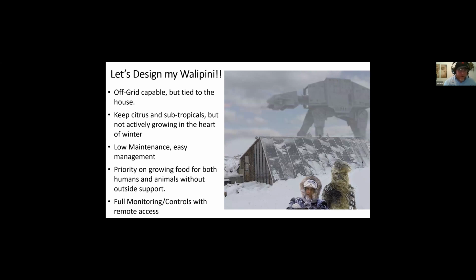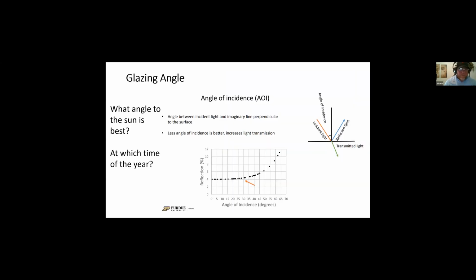This is calories I'm trying to produce, and it's calories for animals as much or more than for me. And then I also have a priority on being able to monitor that remotely or control it from a phone, or from a PLC input, a little keypad in the greenhouse. My kids could walk in there and use that. So that's also a priority.